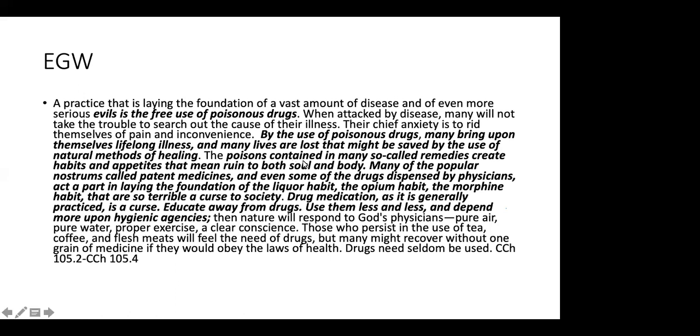The poisons contained in many so-called remedies create habits and appetites that mean ruin to both soul and body. Many of the popular nostrums, or concoctions, called patent medicines, and even some of the drugs that are dispensed by physicians, act a part in laying the foundation of the liquor habit, the opium habit, the morphine habit, that are so terrible a curse to society.